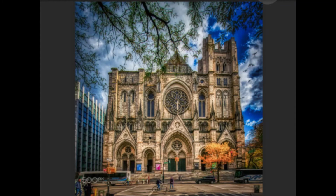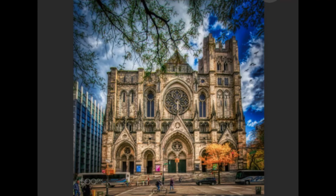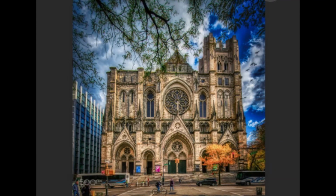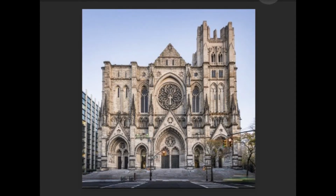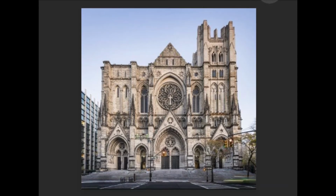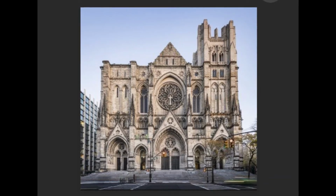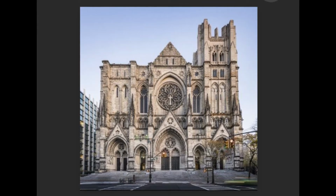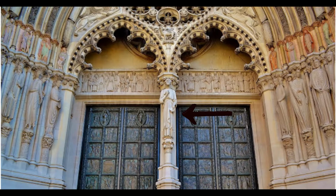Okay, so what you're looking at here is the Cathedral Church of St. John the Divine. This is actually a painting, and this is the actual photograph of the west side of the church, I believe. Don't quote me on that, but it doesn't appear to be that large in the photograph, but it's actually the sixth largest church in the world, and either the largest or the second largest cathedral in the world. Here is a close-up of the west entrance.